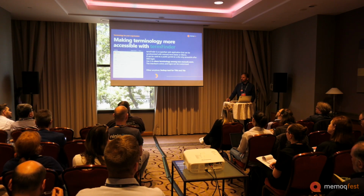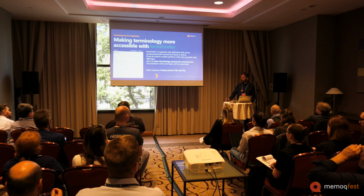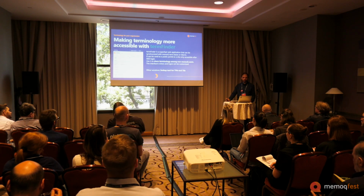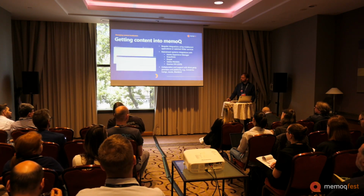Or maybe other people in the company who want to check what the translation is. It could also be a marketing department, for example, checking what the translation is for something, or something similar, because it doesn't have to be only a 100% match. It's also a fuzzy lookup and a concordance lookup.